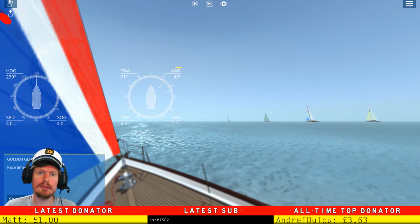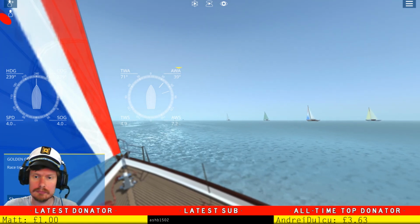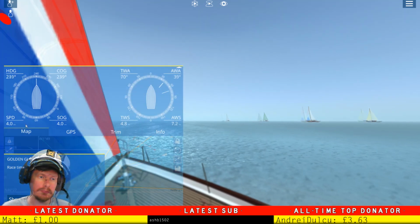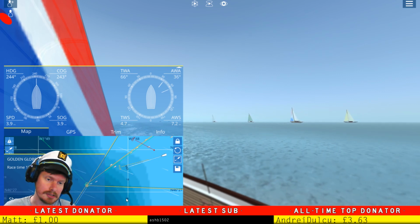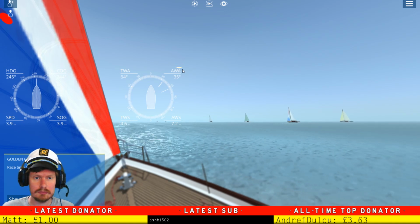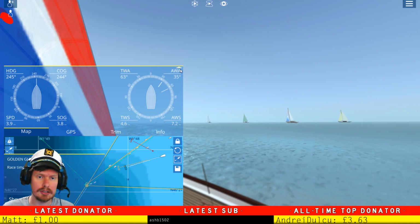It's all about how quickly we get those sails trimmed once we round the mark. I'm expecting to be behind these guys, but if we can get the sails trimmed and I can stay with them, it's all good. Let's just check the sail trim as we are. Yeah, we're looking good, guys.